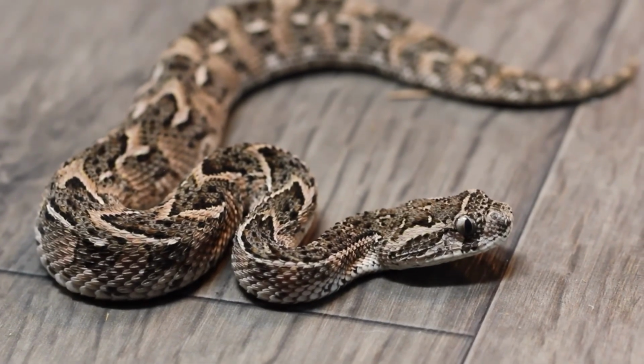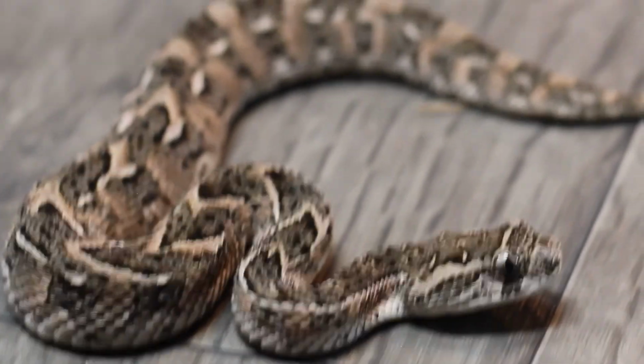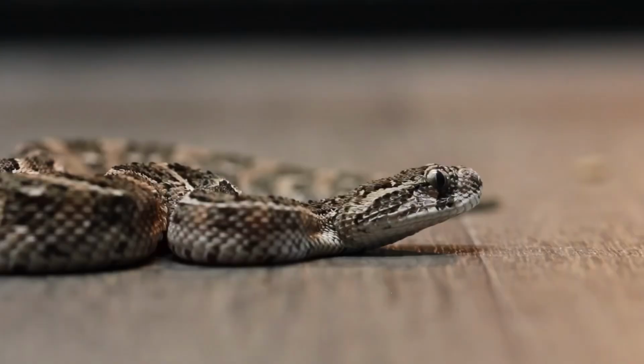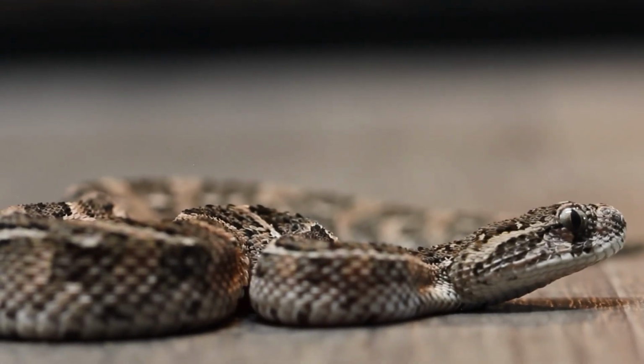These are fast striking snakes. And with this fast strike, they coil up in this very impressive pose and launch themselves very far. And their venom is highly cytotoxic. And puff adders, they give live birth.